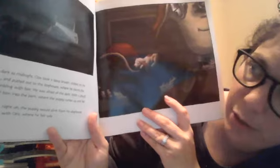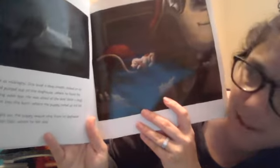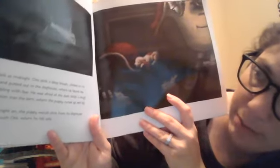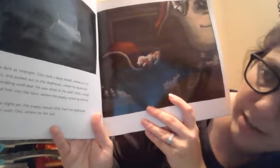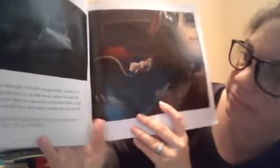With a chuff, Otis invited him into the barn, where the puppy curled up and fell fast asleep. From that night on, the puppy would slink from his doghouse into the barn with Otis, where he felt safe. The other page.